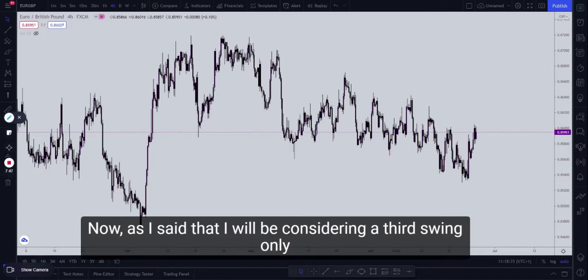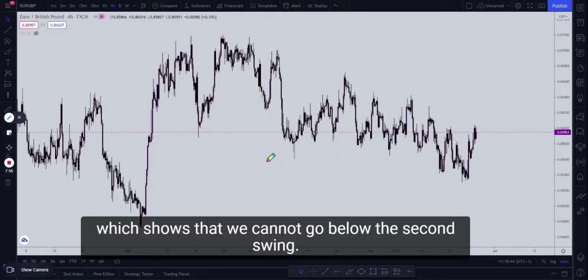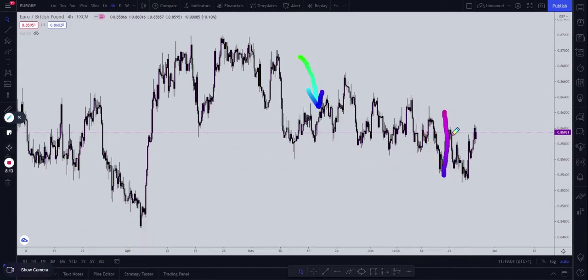Now, as I said, I will be considering a third swing only if we get a strong and fake breakout which shows that we cannot go below the second swing. And as you can see here, the market came down very aggressively. We tried to go below, but instead of struggling from buy, we came right back in.